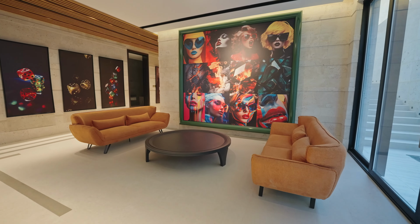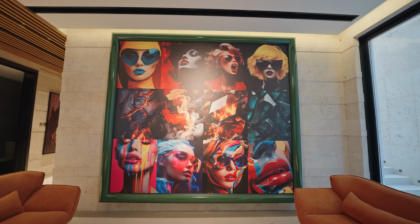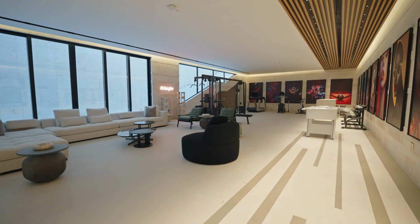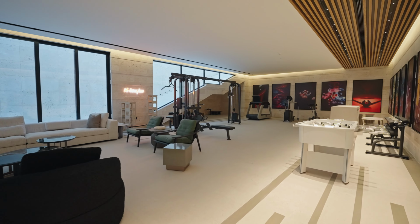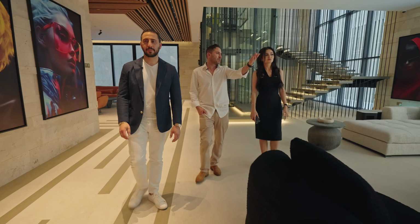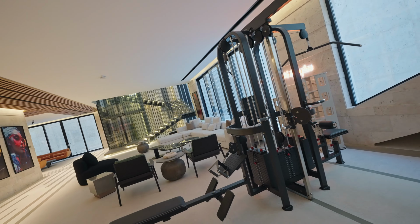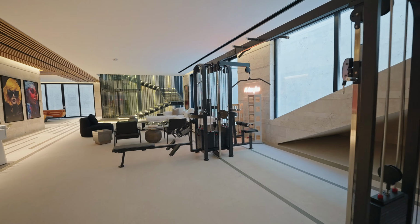Look at this art piece, full of vibrant colors. Yeah, I love the colors throughout the house, but also just the sheer volume of these rooms. It's amazing. It's so nice that from outdoors you can just walk down too. You want friends to come in, you don't want them going through the whole house, you're having an event. Exactly. I like that easy access.